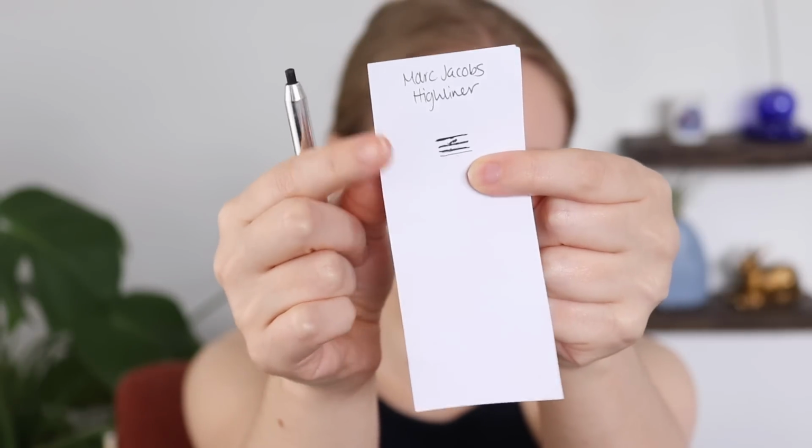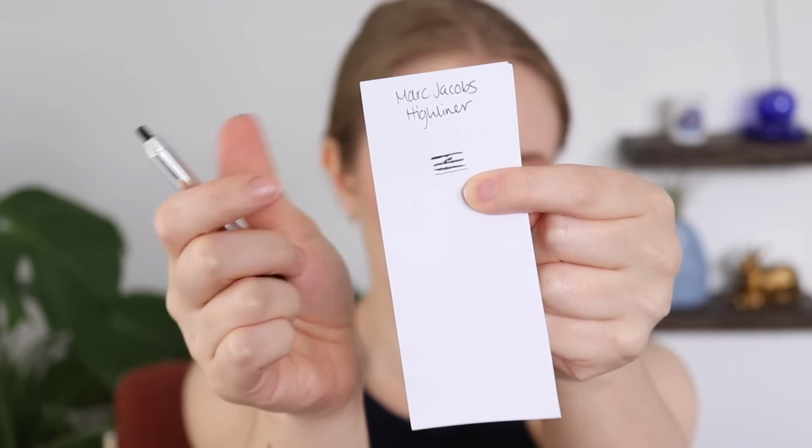One is a black retractable liner and the other is a yellow liquid liner. So first up is the Marc Jacobs Highliner in black. This is the mini pencil of this. And I made pretty much the exact same amount of progress on this as I seem to make every single month, which doesn't look like a lot, but you can see over time that that's a pretty good chunk of cumulative progress.